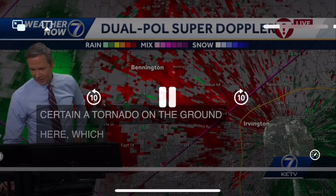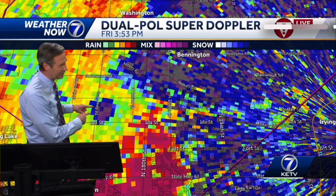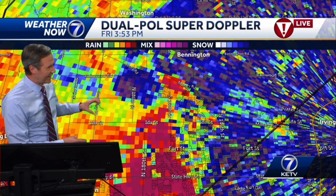West part of Omaha, right around Elkhorn. A little looser there, but this has been the debris we're tracking, and it's still here. And that just says that, and now it's here. All right, so I believe there's a rain-wrapped tornado, and that debris is up to Rainwood Road and 186th Street, according to our radar.